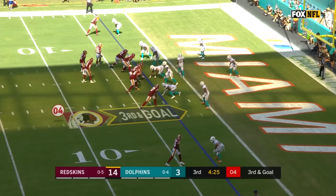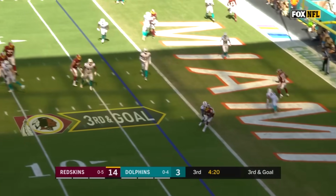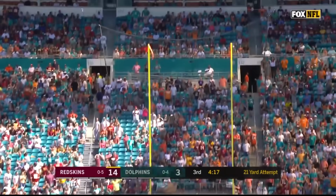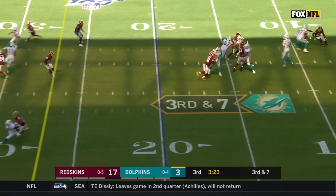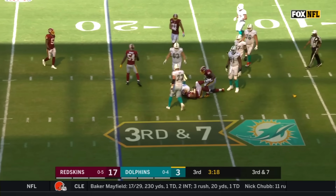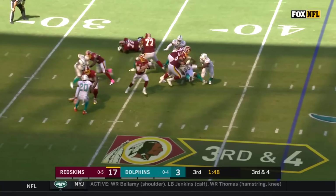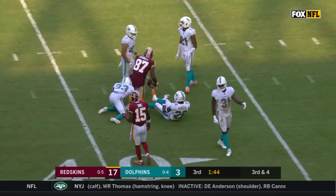In motion, Trey Quinn. Keenum under pressure throws and it's dropped incomplete. Thompson had it for a sec. Out of the huddle, three wide receivers to the left. Josh Rosen gets time, takes off, held on to the ball a long time, and there's a flag. 55th career 100-yard rushing game for Adrian Peterson. Smallwood in the backfield. Keenum steps up and completes it to the tight end, Jeremy Sprinkle.